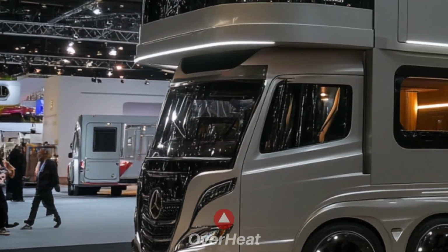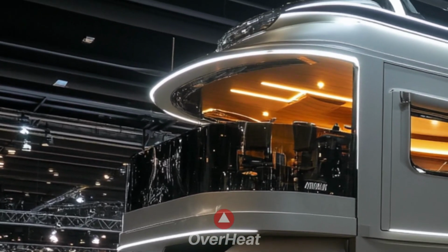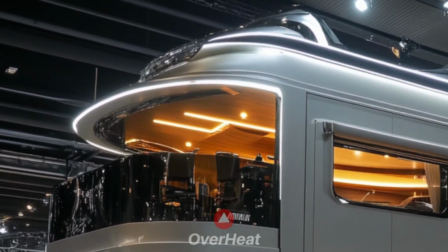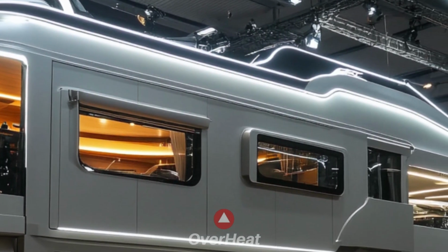LED ambient lighting: various ambiances can be produced with a customizable LED lighting system. Sound and thermal insulation: in any weather, the cabin will be peaceful and cozy thanks to excellent insulation.